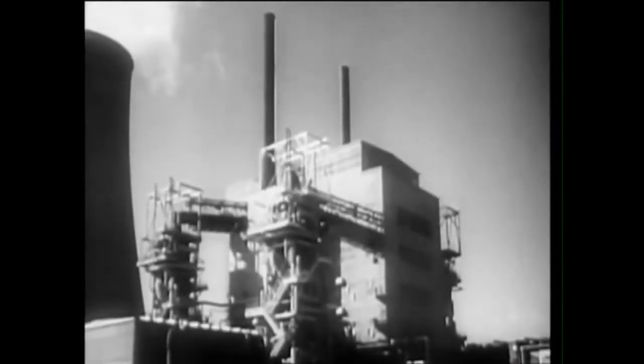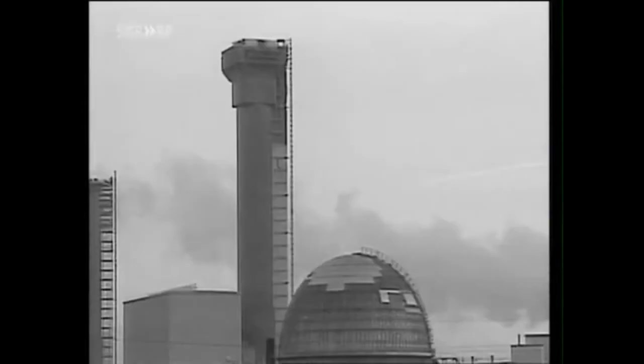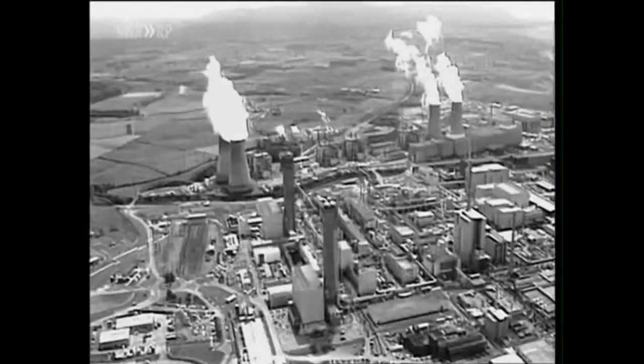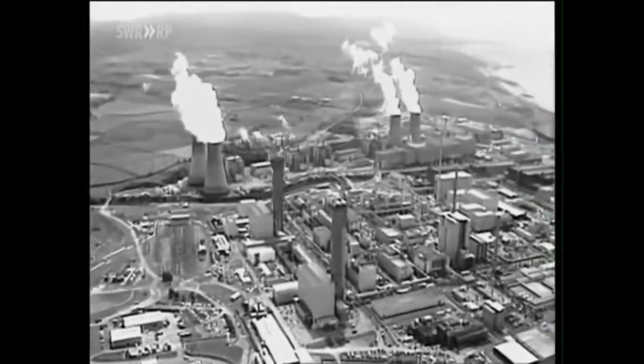The UK nuclear reprocessing site Sellafield, formerly Windscale. The atomic waste also came from here and disappeared into the Irish Sea, into the Channel, into the Atlantic. The suspicion: highly radioactive nuclear waste may have been dumped. It was officially banned.